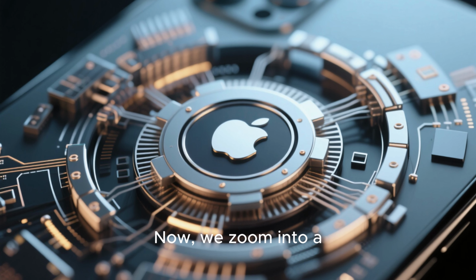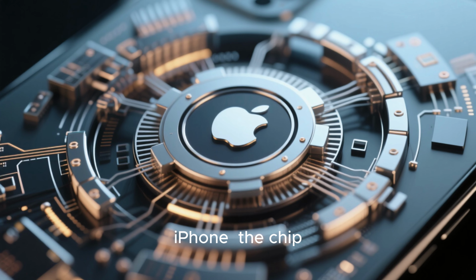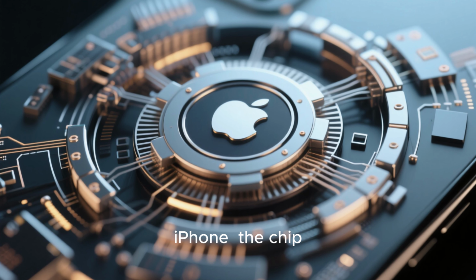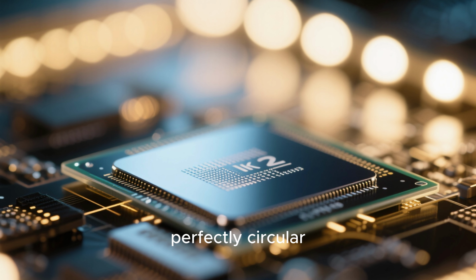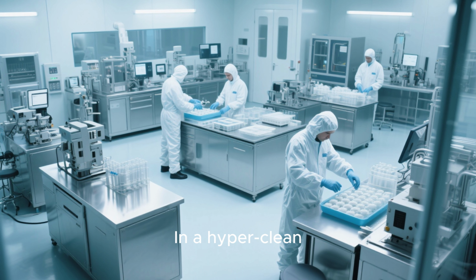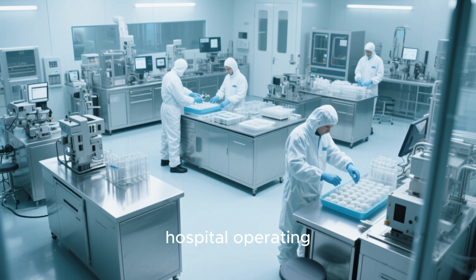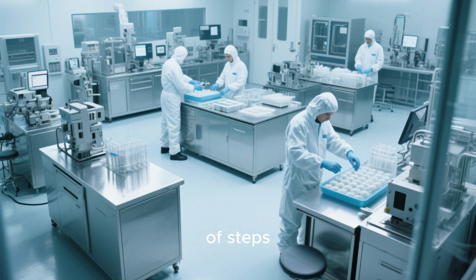Now, we zoom into a world invisible to the naked eye. This is the heart of the iPhone, the chip. It all starts with a silicon wafer, a shimmering, perfectly circular disc polished to an atomic-level smoothness. In a hyper-clean environment, far cleaner than a hospital operating room, this wafer undergoes hundreds of steps.